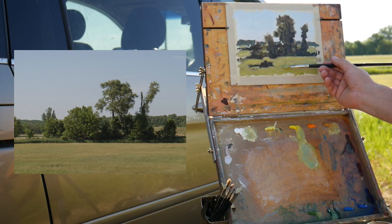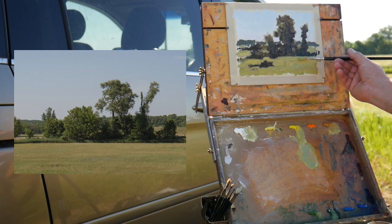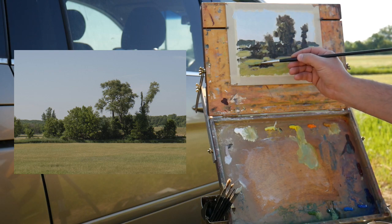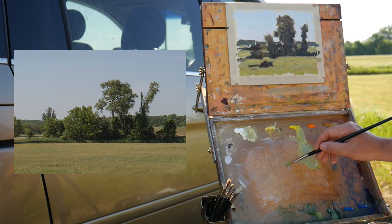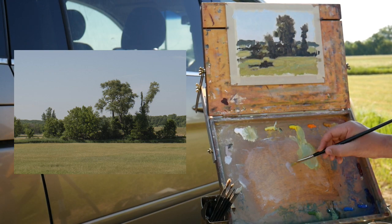There are some cool greens I see just here and there. There's so many different kinds of plants and grasses that'll grow out in these fields. I even see some kind of lavenderish colors.